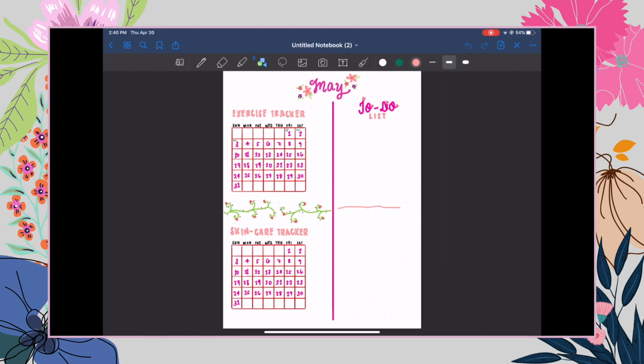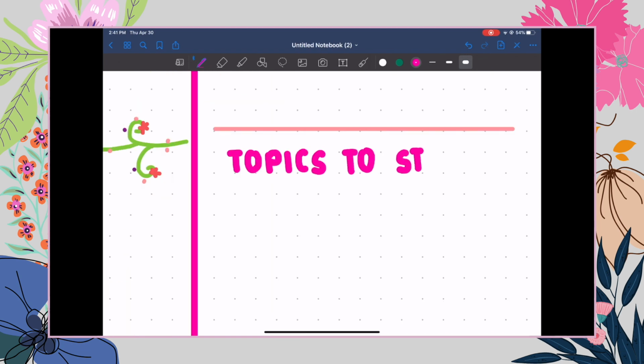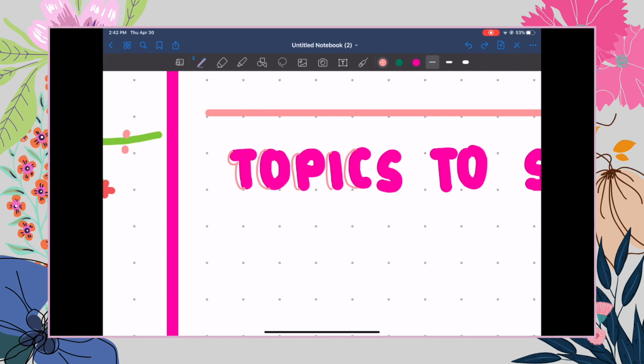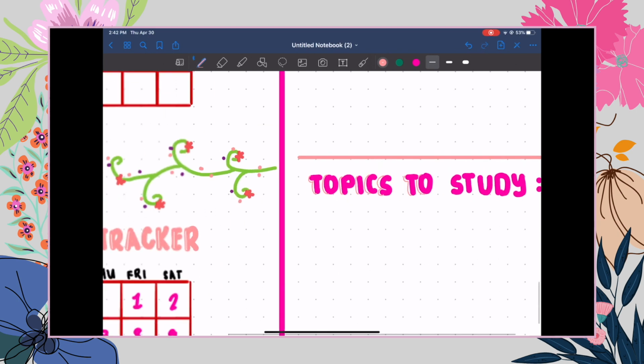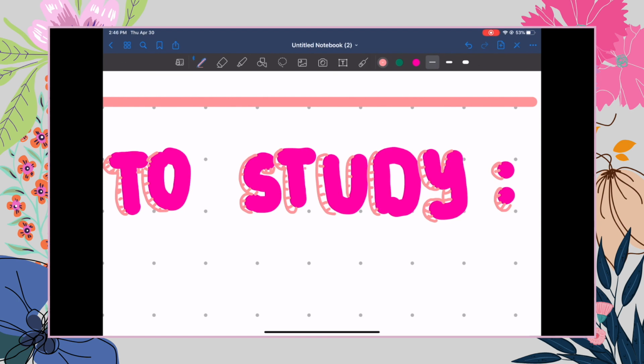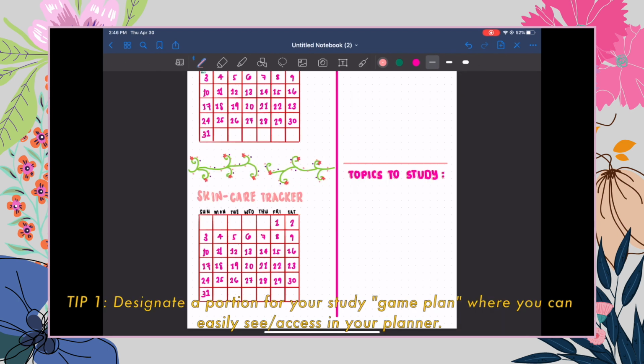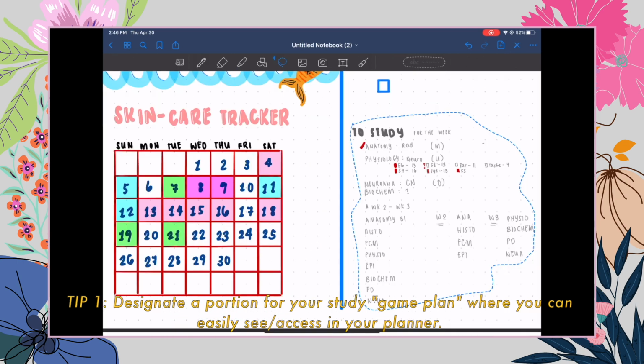And of course, the other section I added is a part dedicated for studying since, again, we will be having our final exams tentatively this coming June at the start of the semester. So now I simply place the things that I have to study for in the section that I have just made. I will also place here my game plan for our finals.